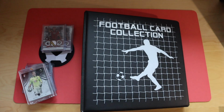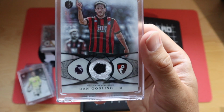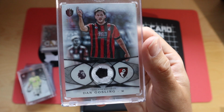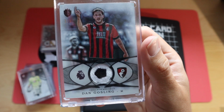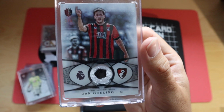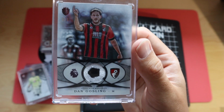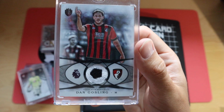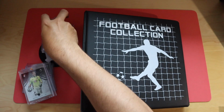However, I do have the 1 of 1, and I quite like the patch on this. It's a bit of the ball from the badge, so it's actually quite nice, but a bit of the logo that's a bit more recognisable would have been nice. But it's a bit different, that one, so I do quite like it. There's the Gosling patch 1 of 1.